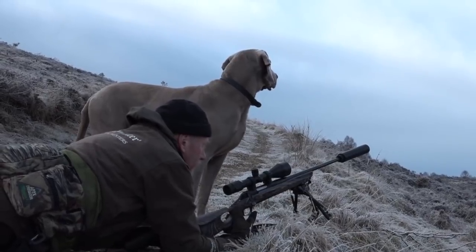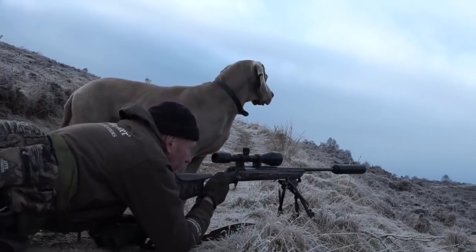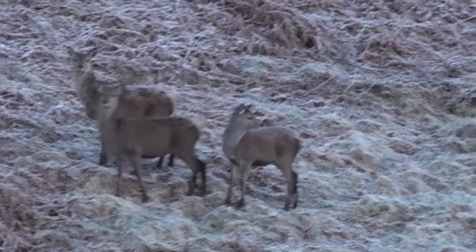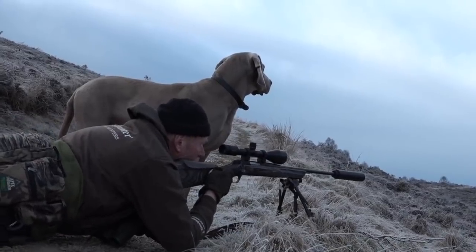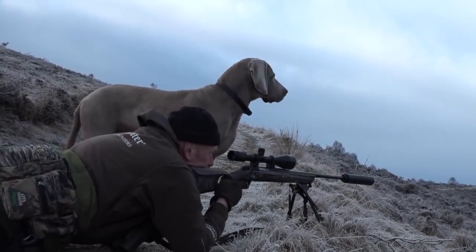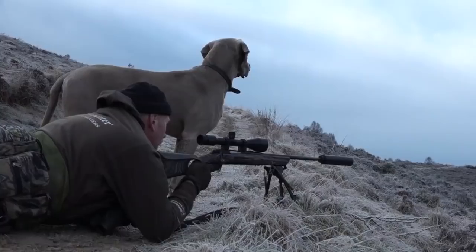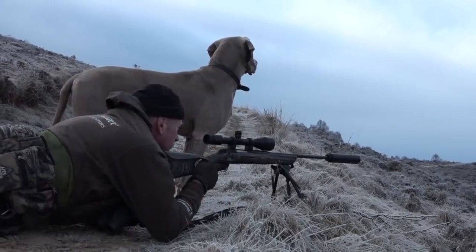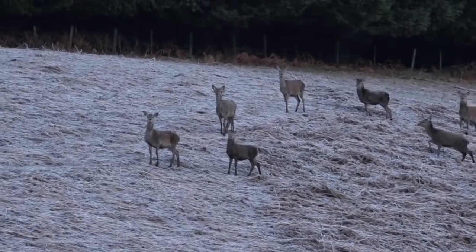There's a hind and a calf just in this group here. I'm just going to take the hind and I'm going to take the calf. Okay, it's just going to settle on that hill there with that little group. The calf's the one at the bottom.